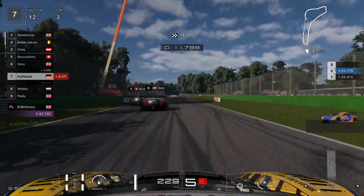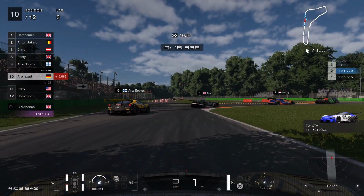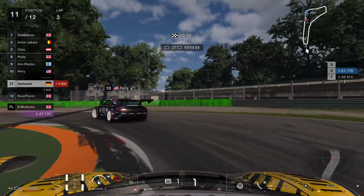And so here I just missed my braking point. Absolutely clobbered my braking point there. And I was sent to another dimension there. So now coming all the way up to P number 11.